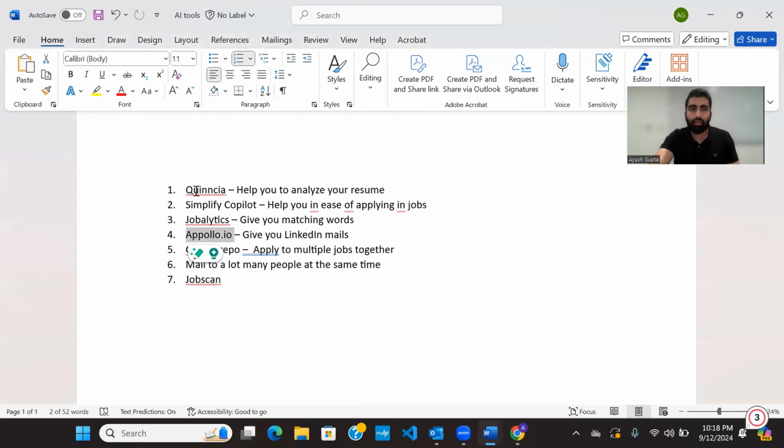One is Quinchia. This is a tool which Duke has collaborated with, and so you get free access to that. It will help you to analyze your resume. It will give you a scoring on your resume and give you feedback on what can be improved, what technical skills you can add in your resume.